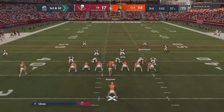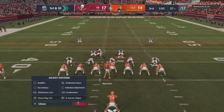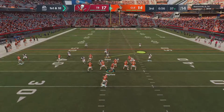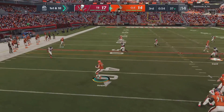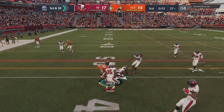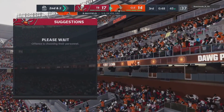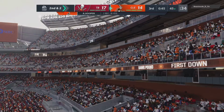Line of scrimmage, the 37 on 1st and 10. 3 down, 45. Mayfield looks to throw. And finding the tight end Hooper. This will be stopped about 2 yards shy of the marker. 8-yard gain, 2nd and 2.